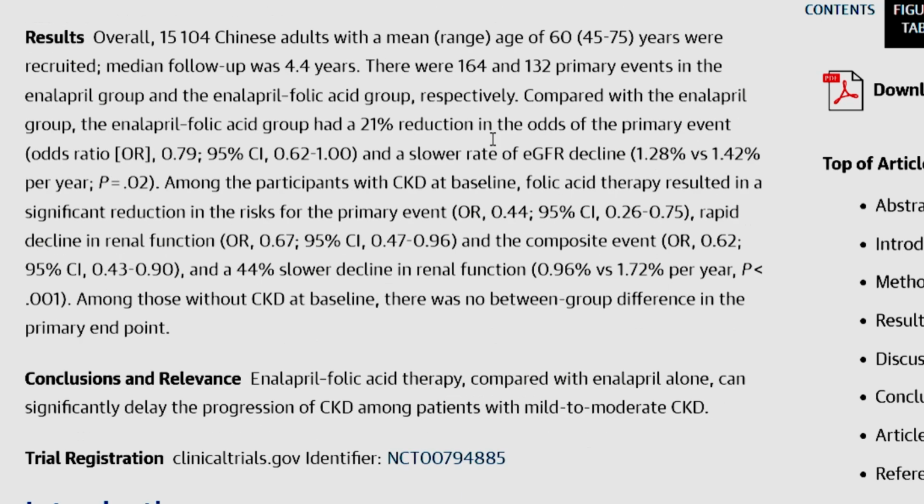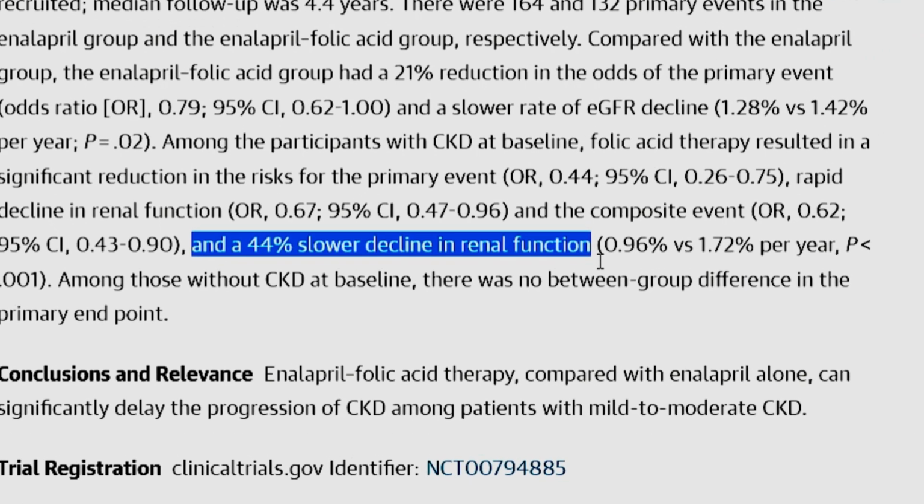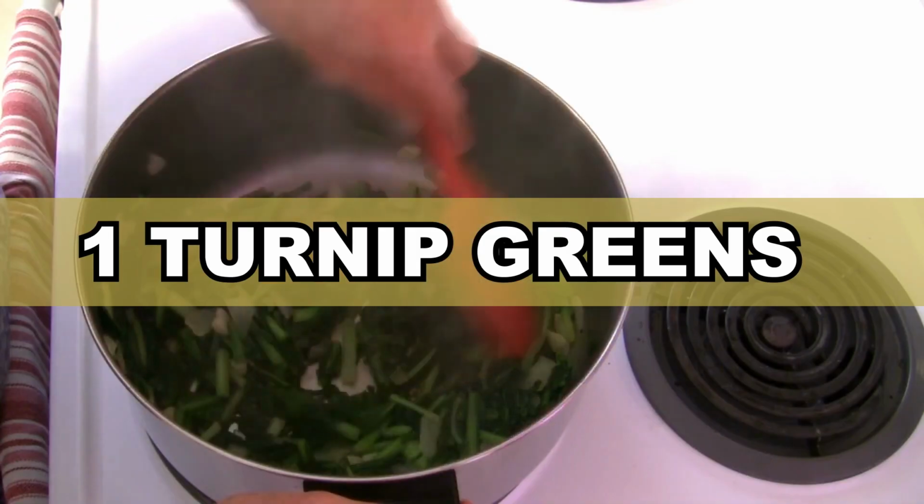Okay, time for our number one now. This is a food incredibly rich in the vitamin that has been linked to a 44% slower decline in kidney function. And we can get this vitamin from number one, turnip greens.